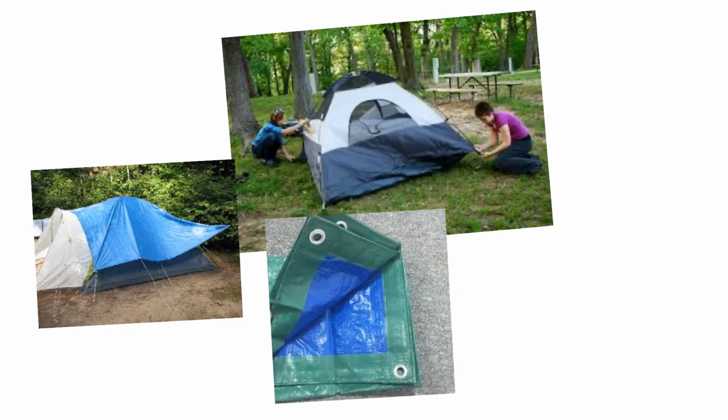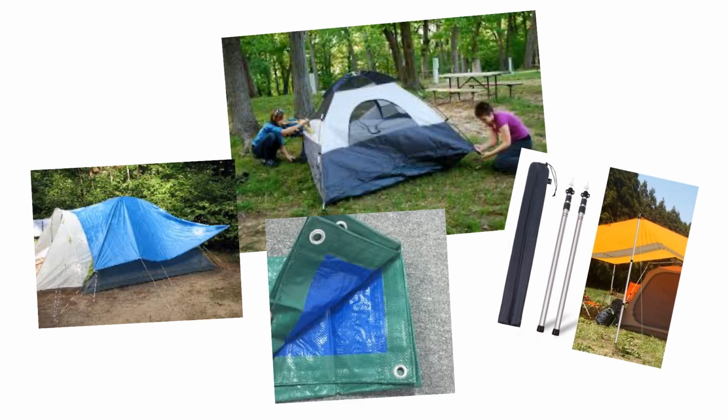Next, this photo shows a plastic sheet. This is usually put on the ground. It serves as a separator between the ground and the tent so that the inside of the tent won't get dirty so easily. Finally, this photo shows some tent poles. They are extended to support the tent so that it won't fall down.